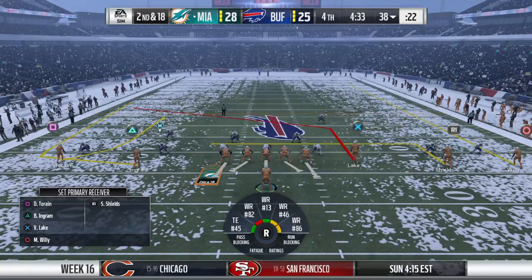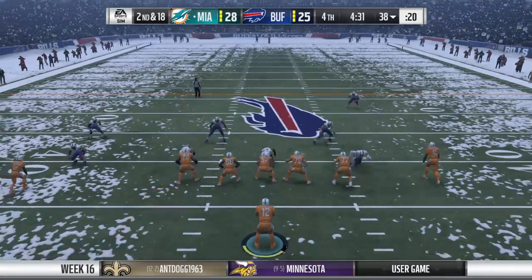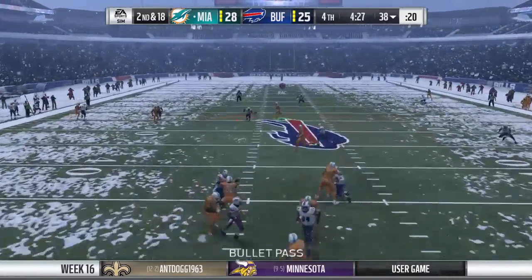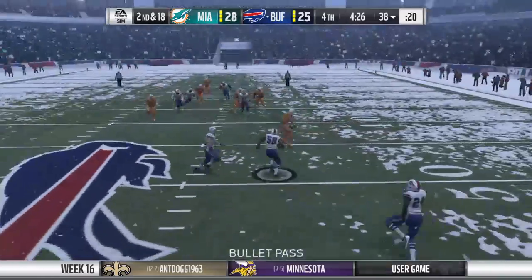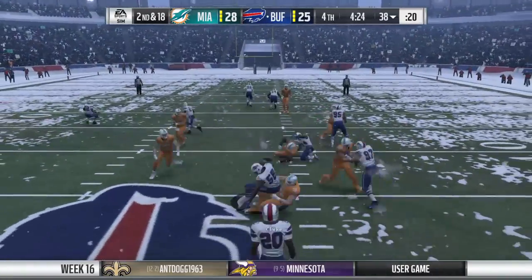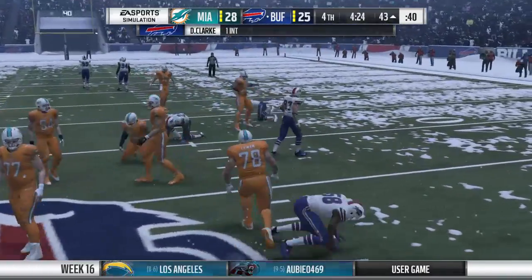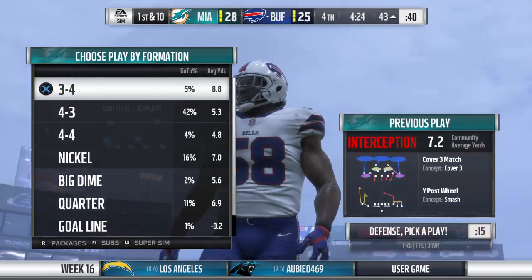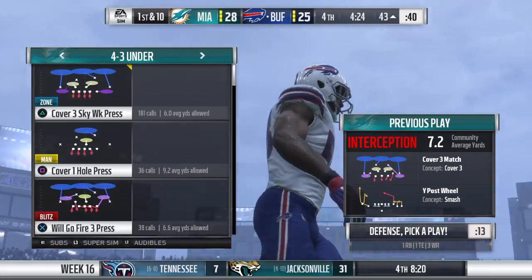All right, here we go. Boom, landed. And look at this. They get the turnover they needed. It's intercepted. A great read, and it's picked off. And he's able to get it back here to the 43-yard line.